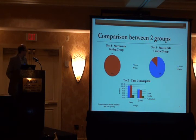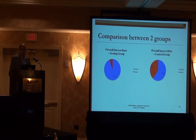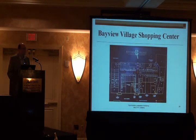I guess the colors are mixed here. The testing group should be 100% blue. I don't know why it's red. Anyways. Roughly, on average, 90% of the time you are successful, versus about 60% of the time if you are not using this navigator. If you are given verbal instructions, you're able to find the location 60% of the time, but not most of the time. We also went to a shopping center.